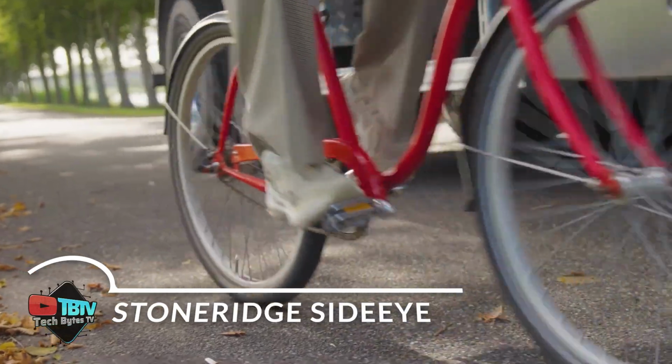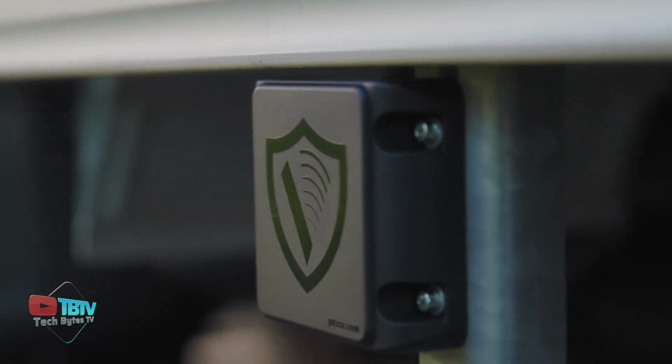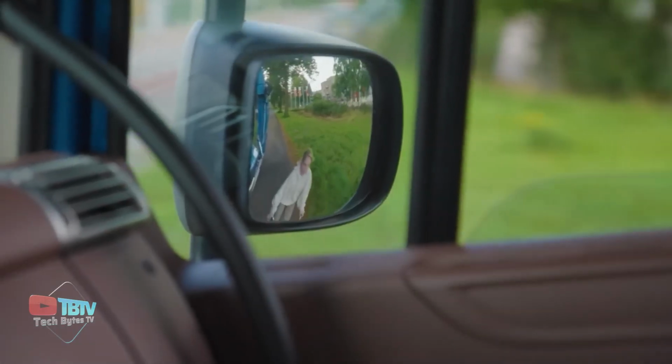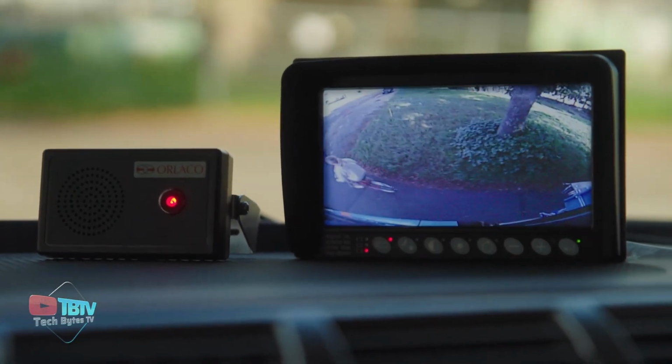Side-Eye, developed by Stone Ridge Orlaco, is one of the smart gadgets for trucks and represents an innovative solution to significantly improve road safety in urban environments. This integrated system of cameras and radar detection not only actively detects the presence of cyclists, pedestrians, and other road users in your truck's blind spots, but also proactively alerts you.